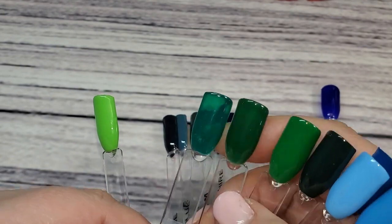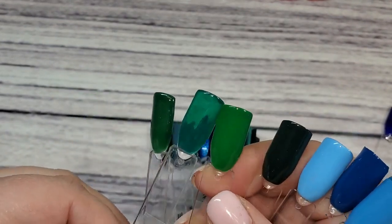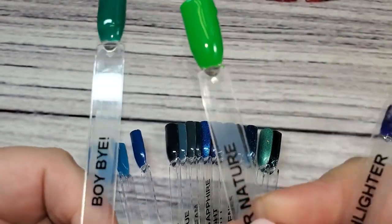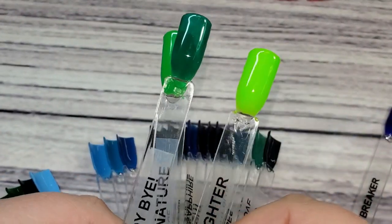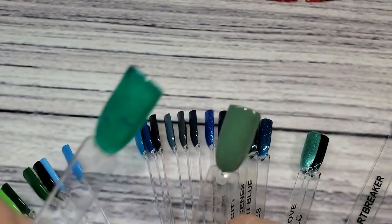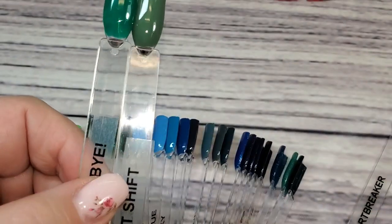Lonely Boy is not. That is much more of a foresty green. None of these are the right shade or tone of green for this one. What is that? Mother Nature. Still much more green. Green highlighter, which is literally a green highlighter color. So not any of those. This is Night Shift, which is more of an olivey green.